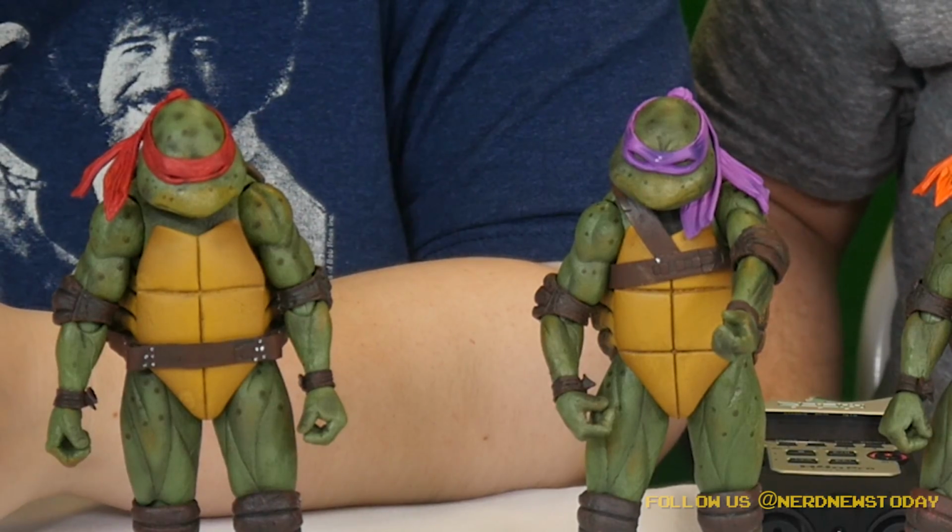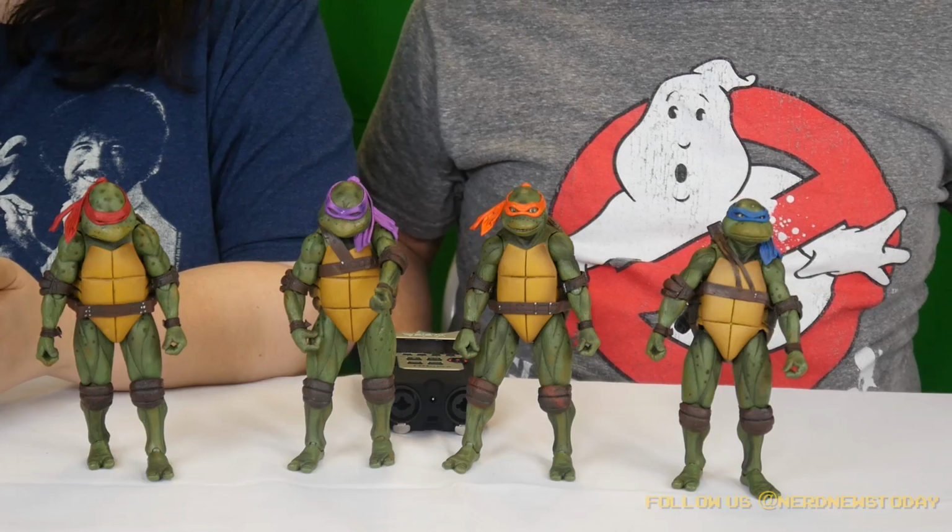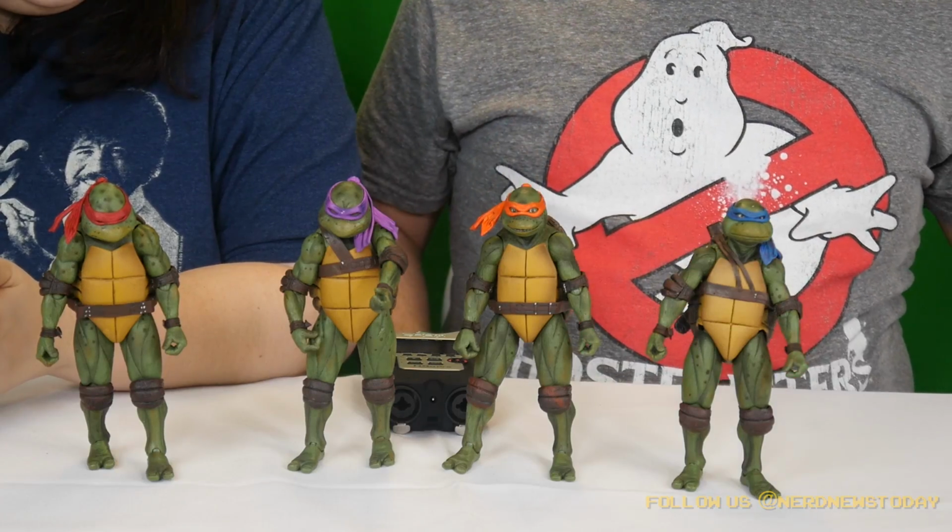I know they were mass-produced, in small quantities, but mass-produced, but at the same time, it feels as though they were not. It feels like they were hand-painted. There's a lot of serious attention to detail here. Which is why it is sad to say that there's some QC issues.